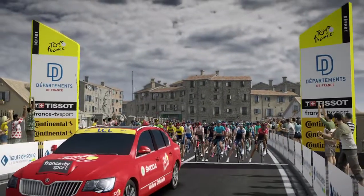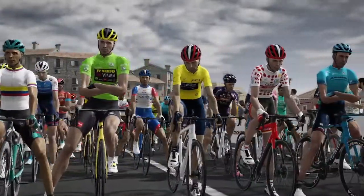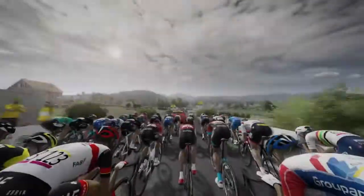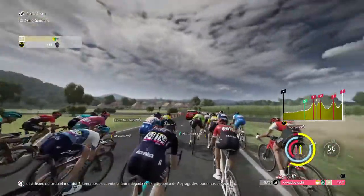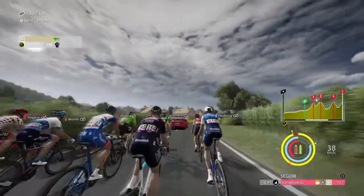Hello, cycling fans everywhere. If we take into account the only finish at the Perigord Altiport, we can expect a battle between the favourites. And why not? Changes in the general classification. Remember in 2017, Romain Bardet triumphed and Chris Froome gave up his yellow jersey to Fabio Aru.